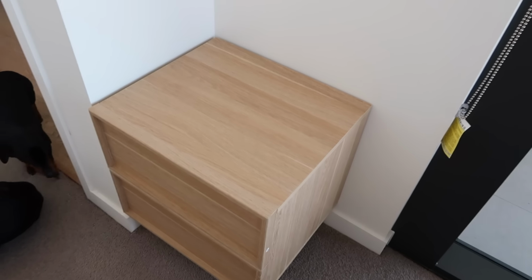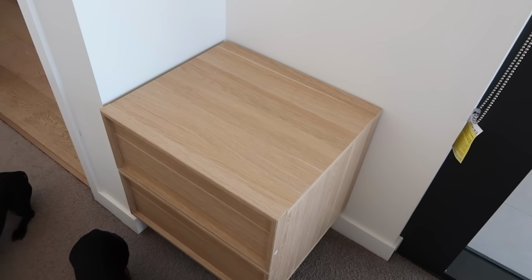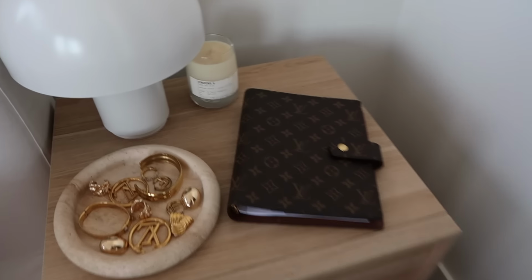It just looks really large. But I feel like I just can't be bothered returning it. I need to take all these little stickers off. I'm really happy with how it's looking.